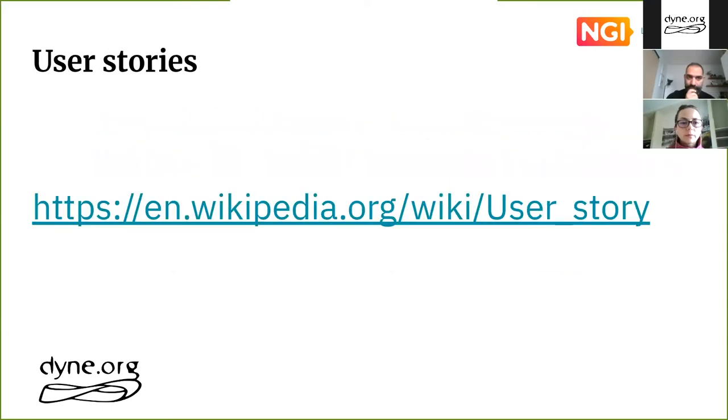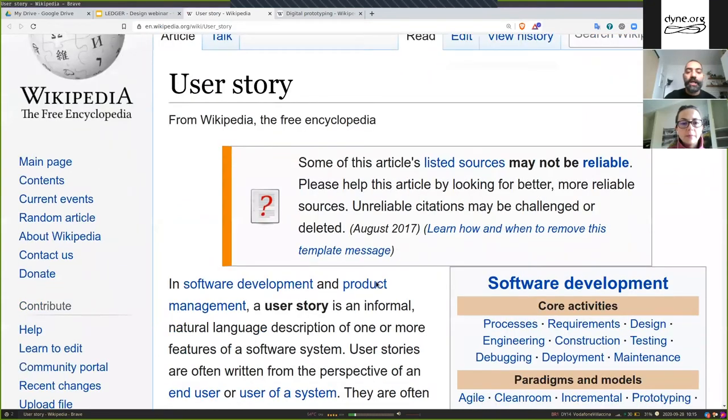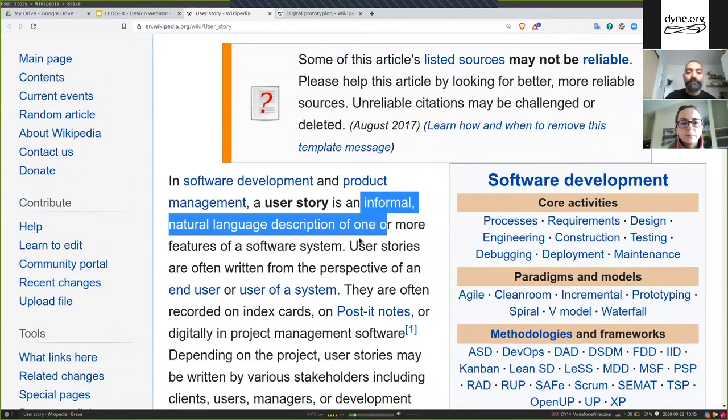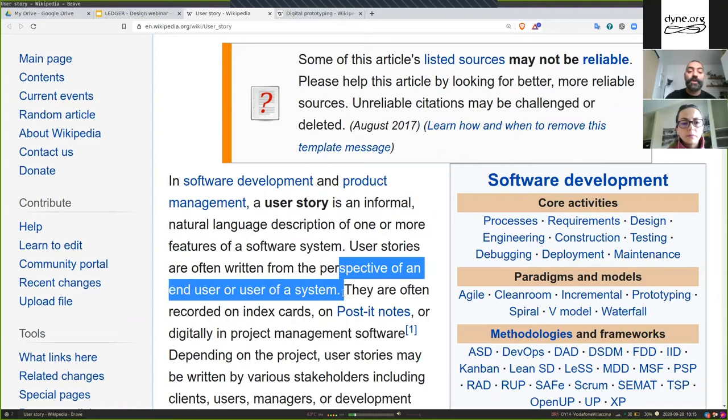This tool. So nobody better than Wikipedia can explain user stories to you. User stories are an informal natural language description of one or more features of a software system, okay? And user stories are written from the perspective of an end user or a user of a system, okay? So it means that I explain what a user needs from the point of view of the user of the product, and I explain all the features that a user needs.